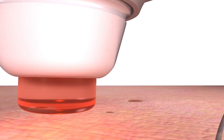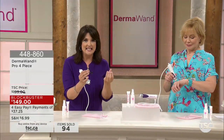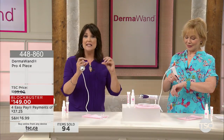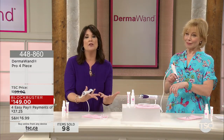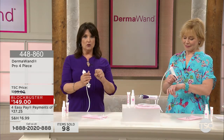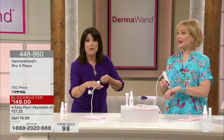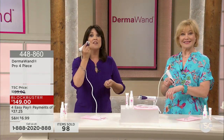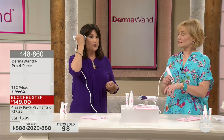Now, it's also stimulating. It's like 100,000 cycles per second, and that is going to increase the blood flow. So it's increasing the blood flow, and the blood flow comes back up, kind of like if you had a crinkled up article of clothing and you steamed it from the underside, how the wrinkles fall out, that's kind of how this works. Remember that when you use this, always end in upward strokes.